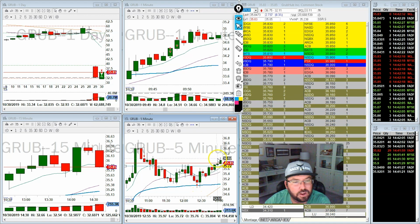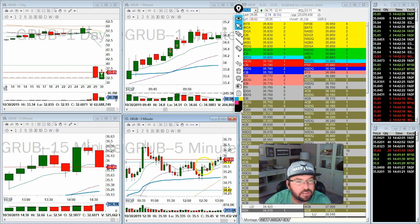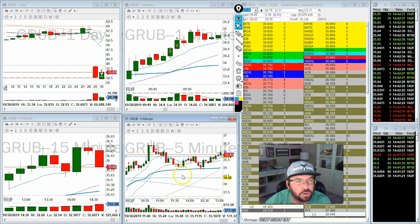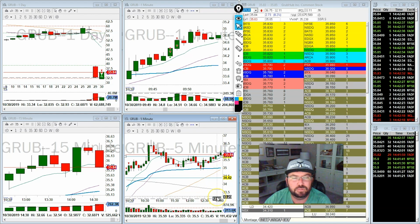GRUB, I think, is starting to try and work its way back up there, but at that point, I don't like the lack. It did bounce off of VWAP and start moving up, so it could still be holding, but at that point, I was done with it, and I'm ready to look for some more trades.